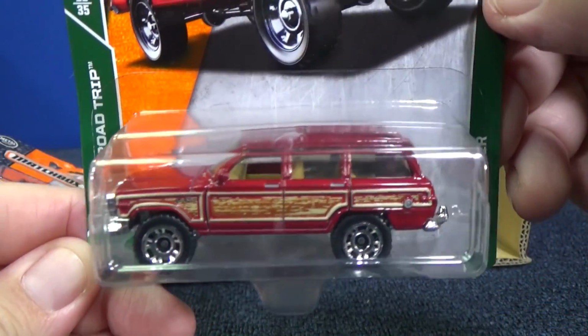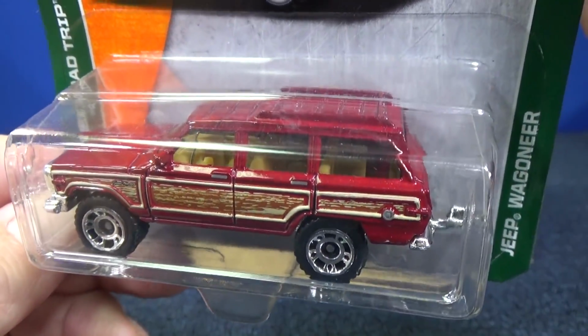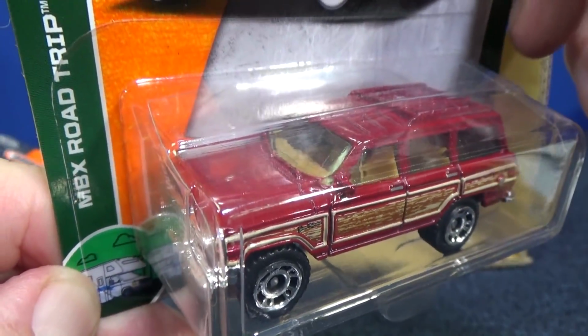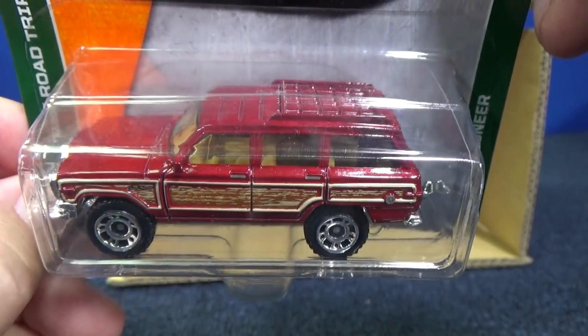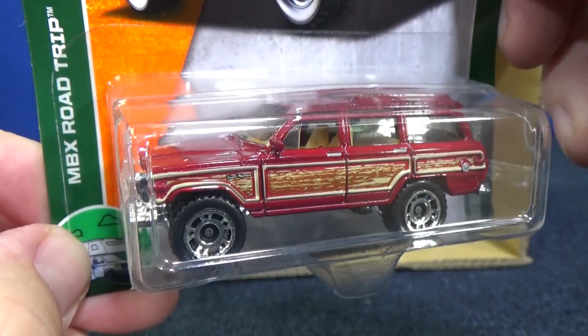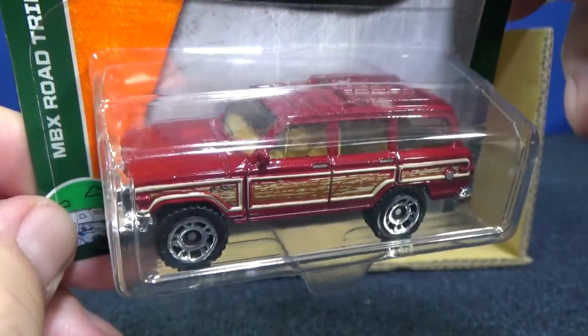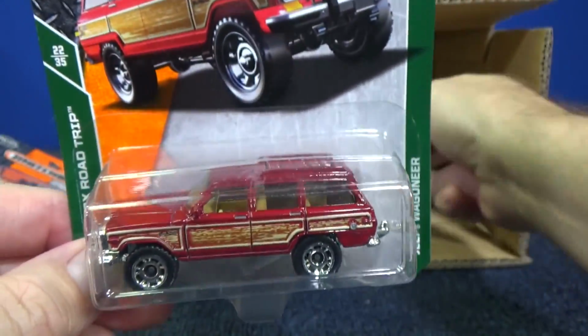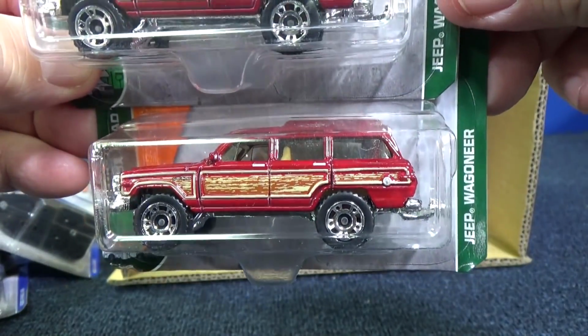Jeep Wagoneer. A lot of people like seeing this car. I see a lot of off-road kind of stuff. It's not even a truck, but anyways, Jeep Wagoneer. And it actually has been on TV within the last 10 years. Yeah, it played a major role in a TV program. I'll show that in the bonus content as well.